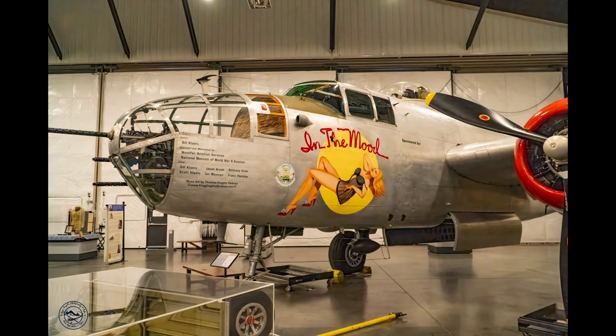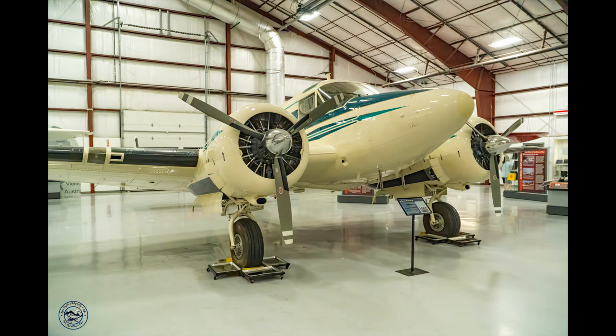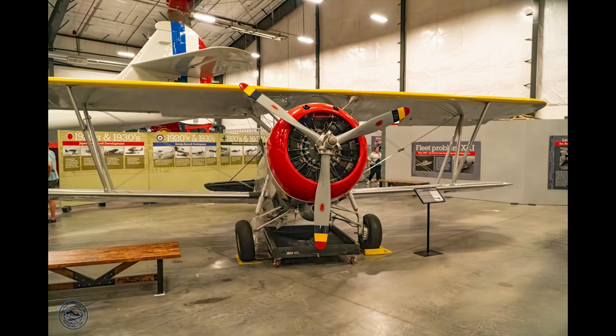Welcome to the National Museum of World War II Aviation, located in Colorado Springs, Colorado. The museum has over 30 aircraft, all in flying condition.